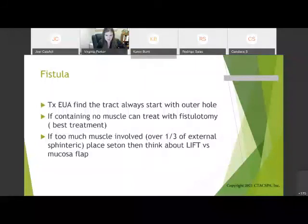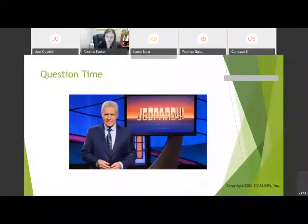Anyway, you always start with the outer hole. If it doesn't contain any muscle, fistulotomy is the best treatment. With muscle, typically over 1/3 of the external sphincter, get a seton, and you think about your LIFT and mucosal flaps. I've never seen a question about LIFTs and flaps. That's more my level question. But I have seen a question, if it's too much muscle, what is your next step? And you would think seton.